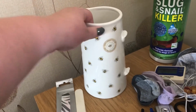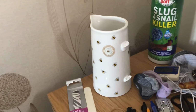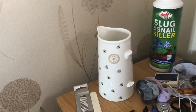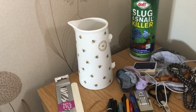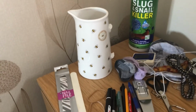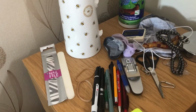This jug that the lovely Jew Evans went away and picked up for me, and it was so well packed. It was bubble wrapped, it was in a box, there was a fragile sticker, wrapped in paper, and yeah, it was smashed to smithereens. But Steve took me to Home Bargains in Edinburgh, where we used to live, and I picked up a new one, but the new one leaks, so I can't actually put flowers in it as was my plan, so I might just need to get some fake flowers.